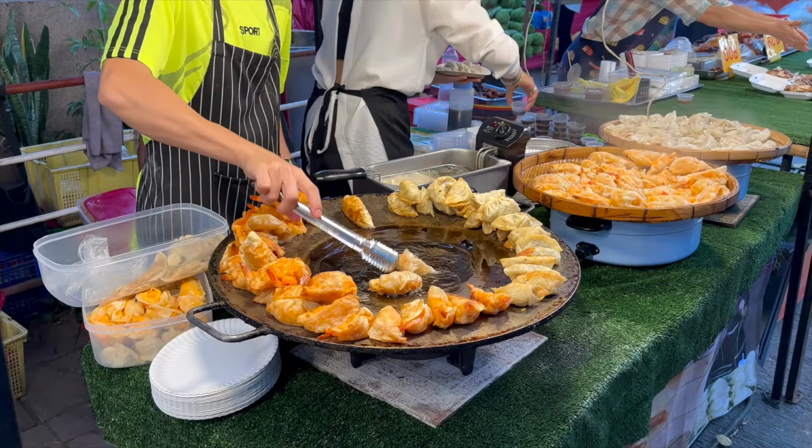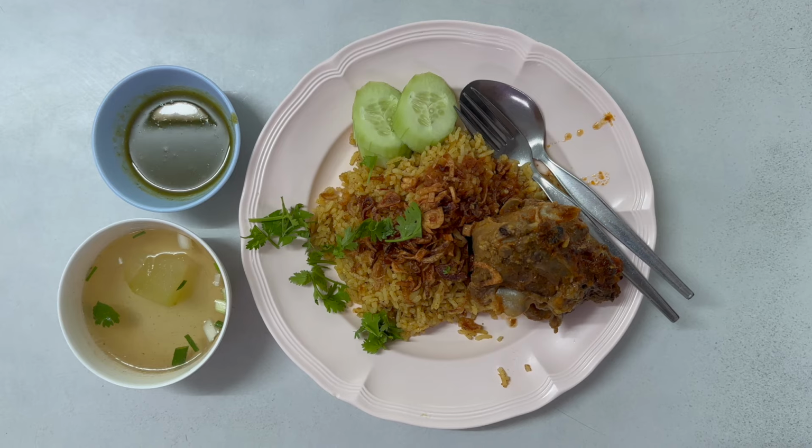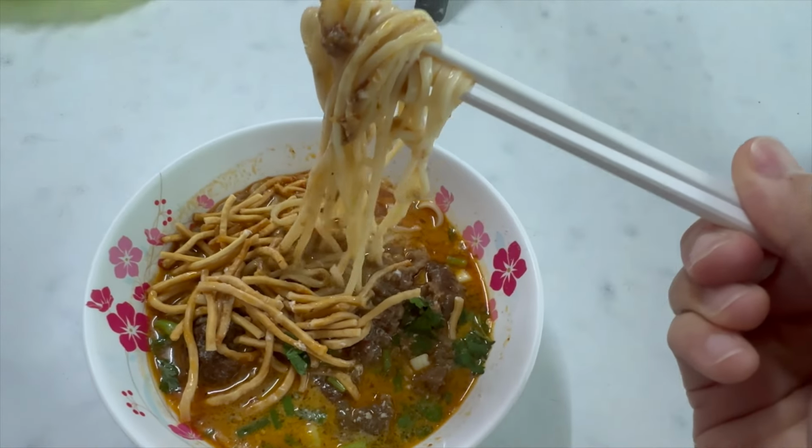Thailand has some of the best food in the world, and today we're in Chiang Mai, Northern Thailand. We're going on the ultimate Northern Thai food adventure, talking about the legendary khao soi. Look how beautiful it looks.